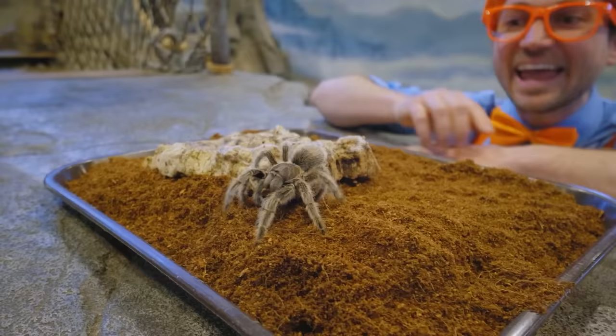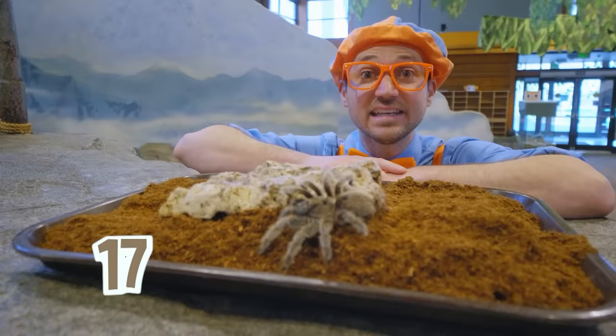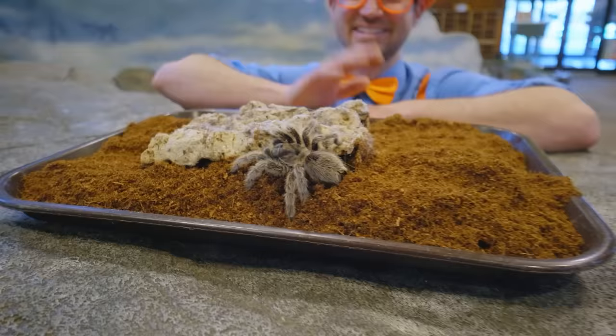This one is very nice, and it looks really hairy. Look at her. Oh, yeah, this is actually a female. Whoa, and she is about 17 years old. Wow, what a cute little insect. Well, not little. So big.